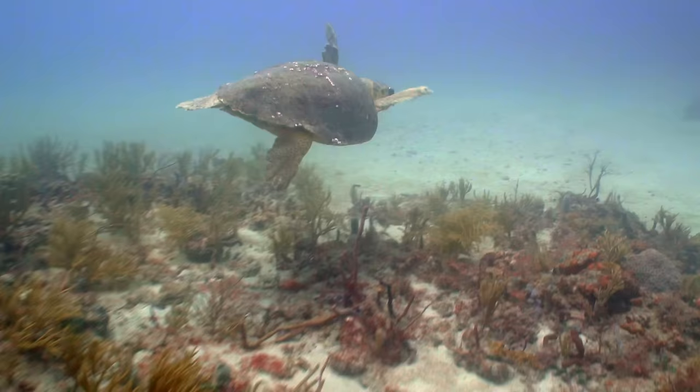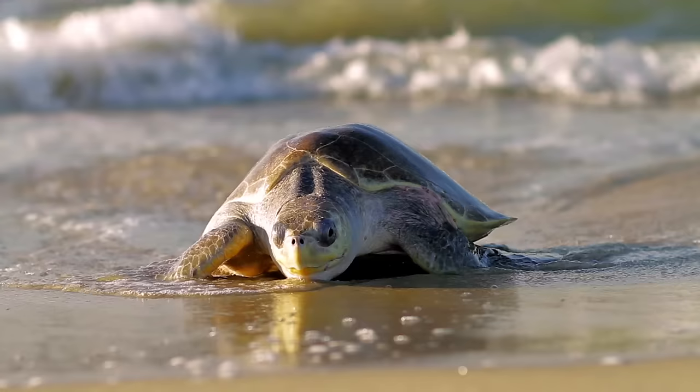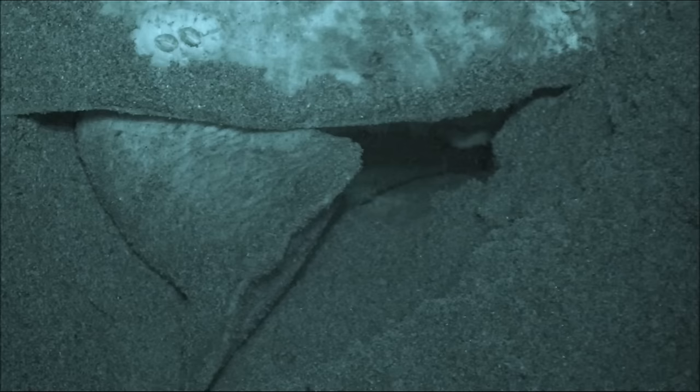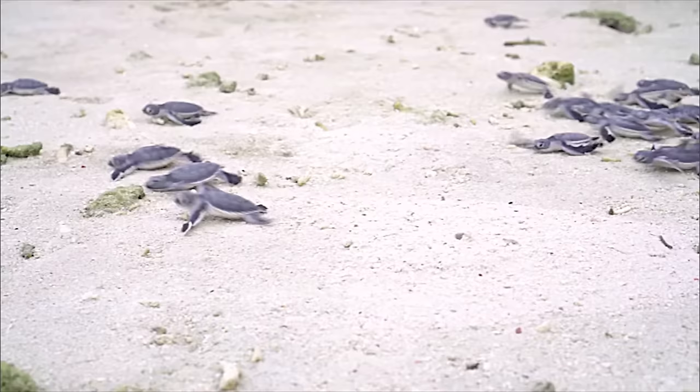After migrating thousands of miles during their lives, female sea turtles return to the beach where they were born. It's a challenging trek, but once it's made, females will lay not one, not two, but hundreds of eggs on the beach. And the circle of life begins again.